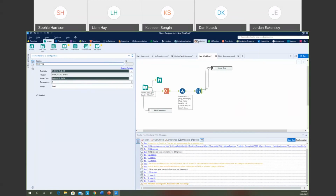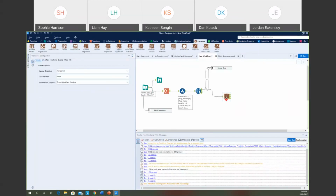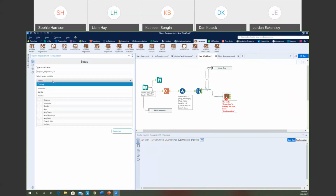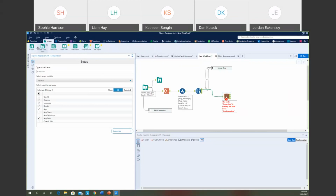So I can do the same thing with this predictive palette, but now I'm going to look at that logistic regression. Again, I was looking at a positive win or a negative win instead of just looking at a value. So I'm going to look at this as my casino log, or positive, I guess. And this time my target variable is going to be positive win. I'm going to use the same features, country, language, gender, age, in order to guess. Same thing with bets, but this time I just want to see if the win is positive or negative and how that changes my analysis.